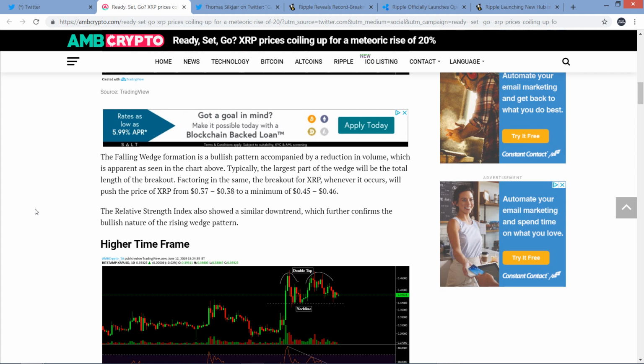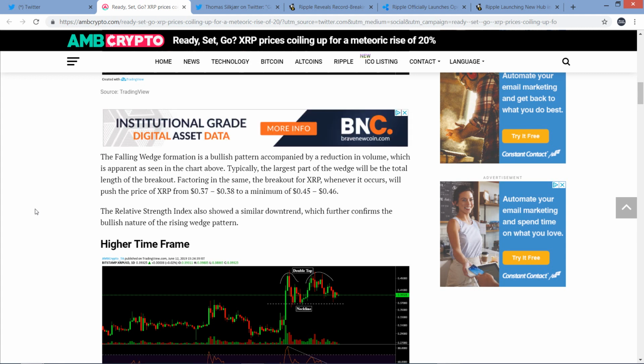That being said, do not buy or sell anything because of what I'm saying. Don't buy or sell anything because of this article either. That's a stupid idea. Don't do it. Keep your emotions in check. Talk to a financial planner if you want to buy or sell anything in the crypto space or elsewhere. Any sort of investment, really.